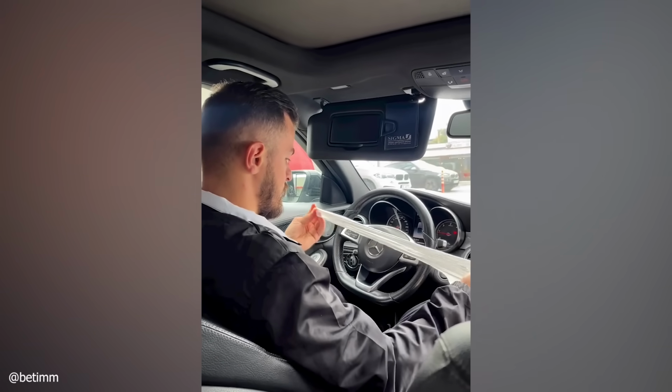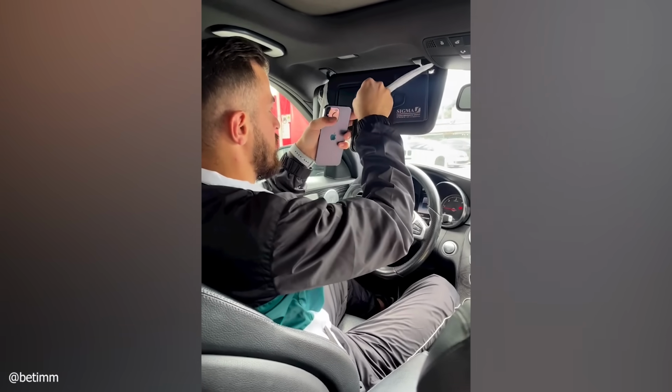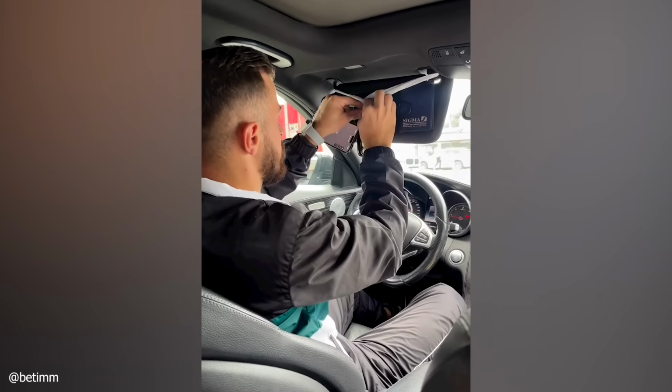I'm in no way recommending that anybody do this. Driving in traffic only using your phone is very dangerous. But at least we now know we could in an emergency.